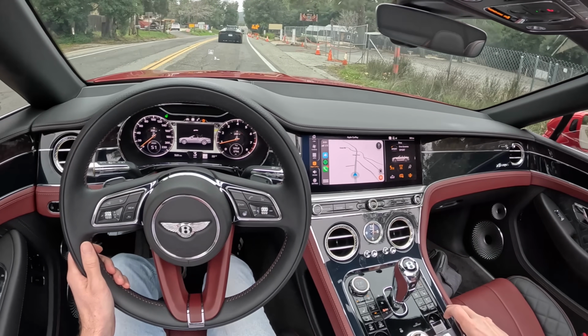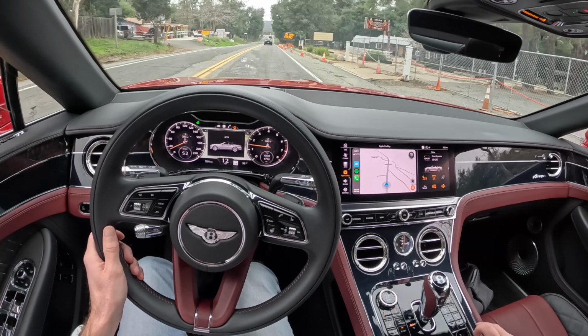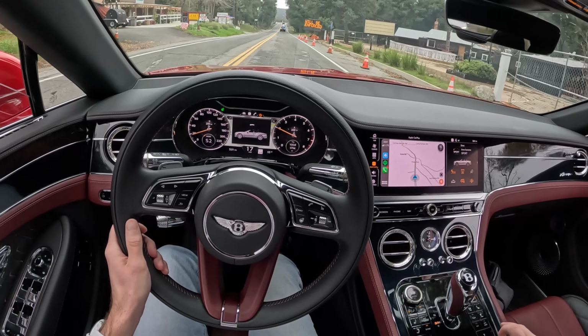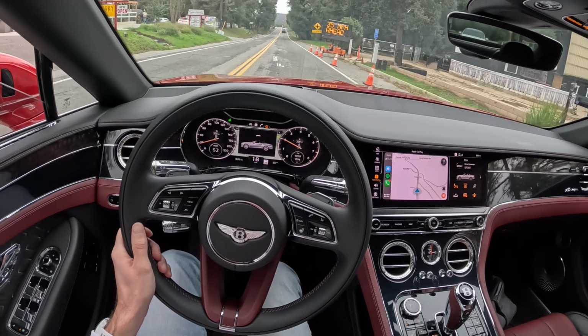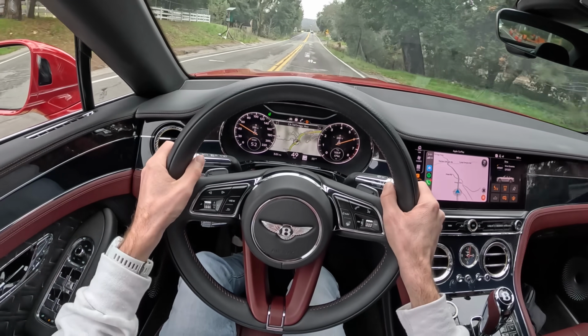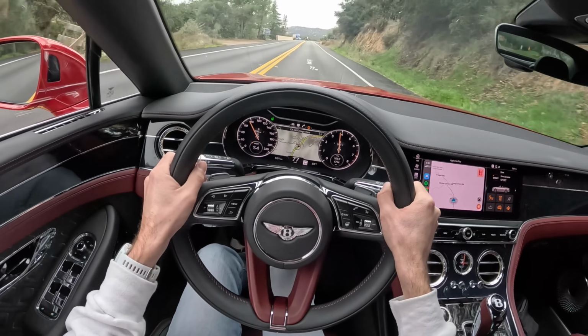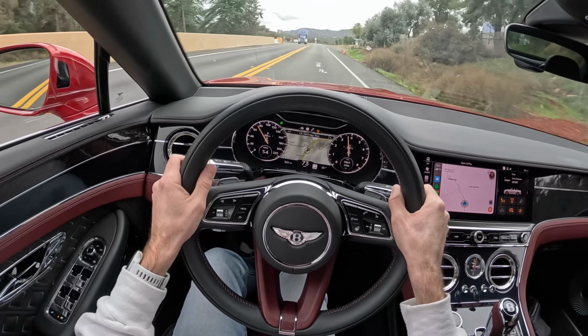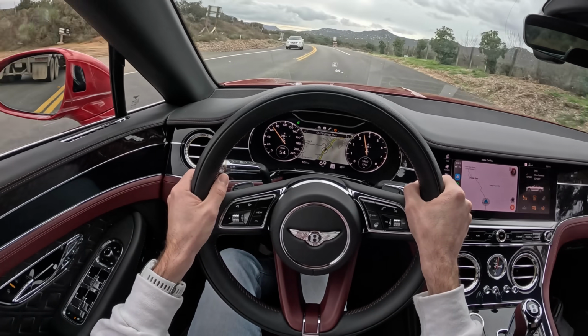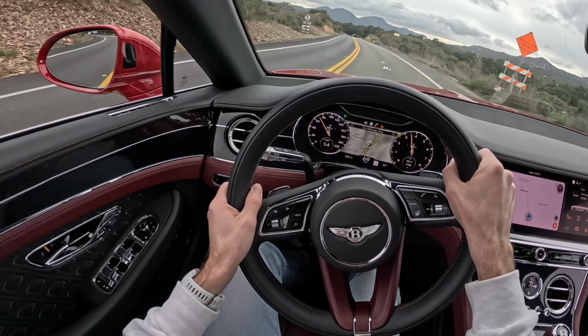All right, we've got to go a little slow here to get this top to go up all the way. All right. See what she's like with the top up. Oh, what a lovely roof. I mean, this is solid. This doesn't feel like a convertible right now.